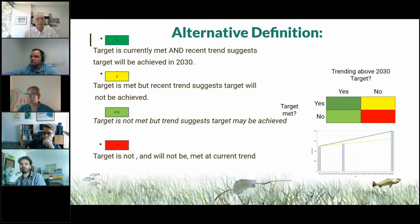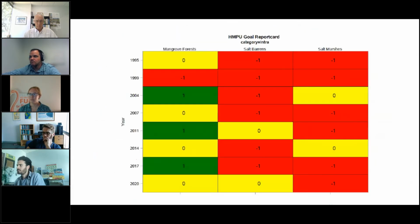And for now, what we're doing is taking just the difference between the most recent year and the previous assessment. So in this case, it's the difference between 2020 and 2017. We're calculating the difference in acreage, dividing by 3. That's your annualized accrual rate, and then saying, okay, at that accrual rate, do you meet your target or your goal? So I'll show you a little bit more about how this works in practice on a couple slides later. But this is what we generated for the 3-color scheme layout.